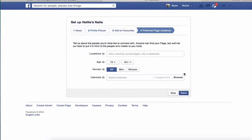Now, lastly, this again is great. We get to specify our preferred page audience. Now, in here, we can basically put in who our dream client is, and Facebook will try to serve up, where appropriate, our page to those people. Okay, so again, something it's just not going to do if you've got it in your personal details.